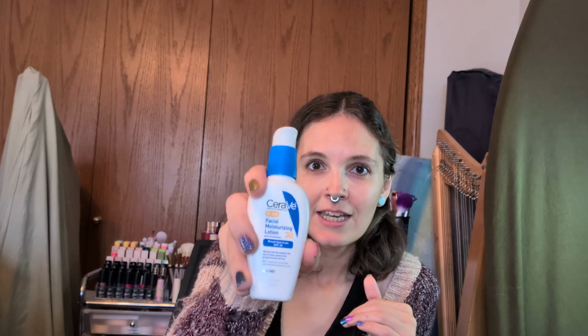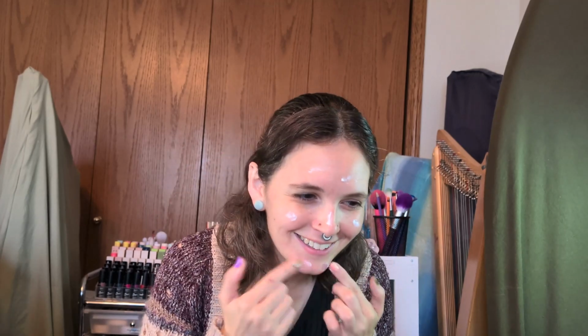Okay, we're gonna go ahead and get started. I'm just gonna put this CeraVe Facial Moisturizing Sunscreen on my face. I used to use Oars and Alps, which I really liked, but then it started turning my face all red and making me kind of puffy, so I think I became allergic to something in it. I don't know what happened, so I'm using this now.